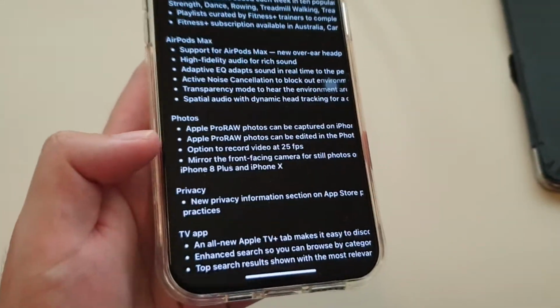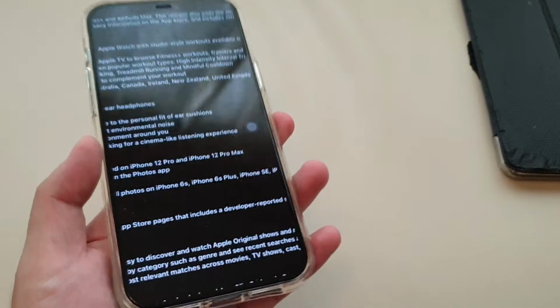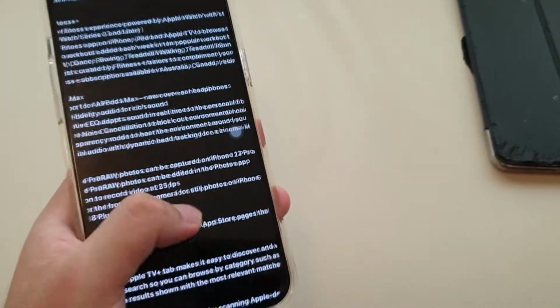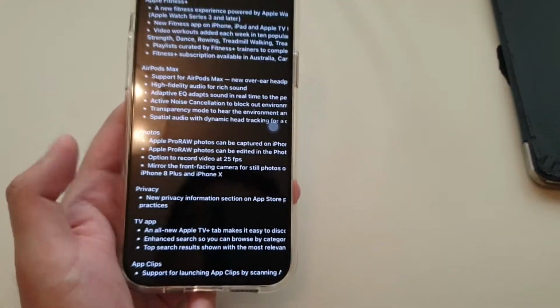Now for iPhone, I already talked about Apple ProRAW, which can be enabled on iPhone 12 Pro and 12 Pro Max. So if you own this device, like my model, or the small 6.1-inch 12 Pro, you can use ProRAW. Turn it on if you are very interested in taking photos in a professional way, then you will use it. If you don't want it, then you can just turn it off.